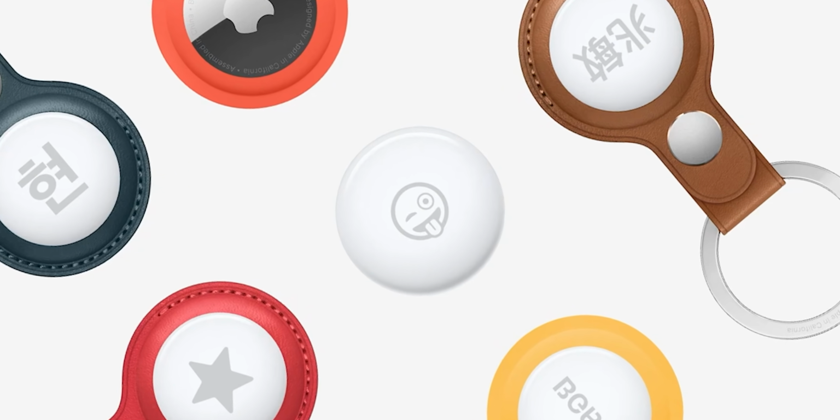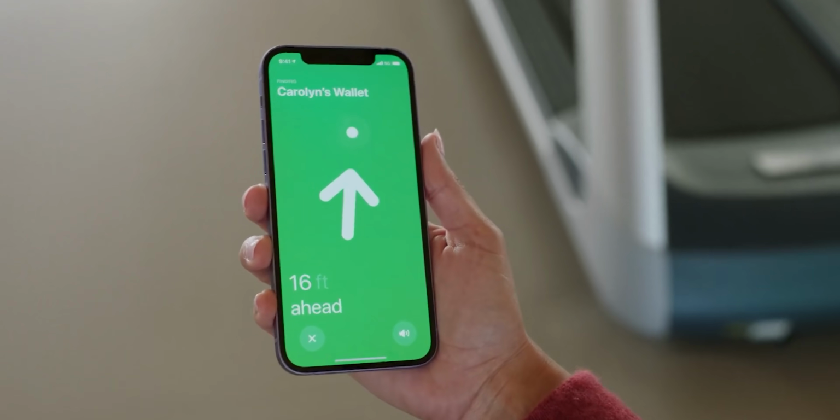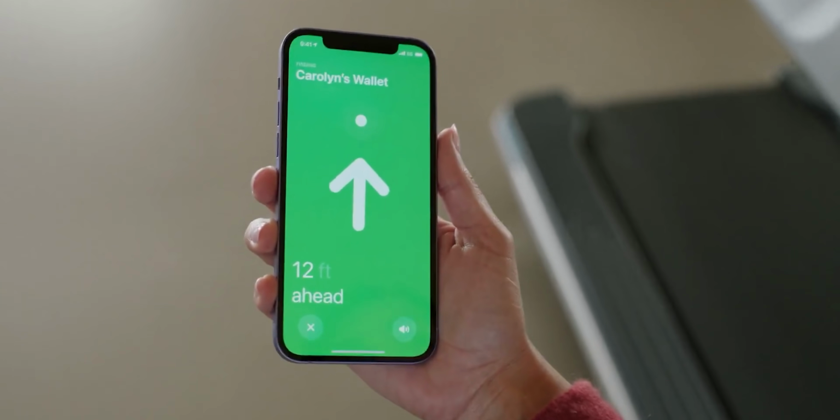Now keep in mind that in order to use precision finding, like the ability to track an item extremely accurately, you do need one of the newer iPhones, like iPhone 11 or 12, because the older ones can only connect with it through Bluetooth, and so you get close, maybe 10 meters in terms of accuracy. But if you want the most precise location tracking possible, you do need one of the newer iPhones. But this is where things get cool.